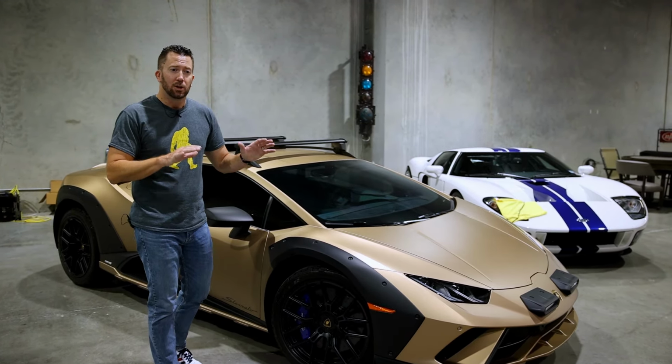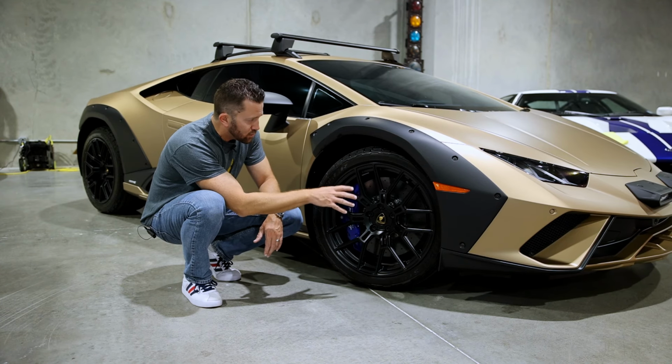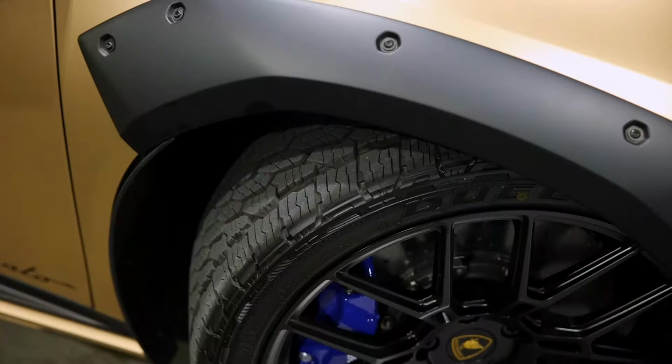We got off-road wheels on here. I love the blue accents on the brake caliper, huge drilled rotors, and these tires. Look at all that sidewall. You never see this much sidewall on the Lamborghini, and these are not just some tires that Lamborghini slapped on the Sterrato. Of course not. They actually went to the tire manufacturer and had these specific tires made for this specific car.